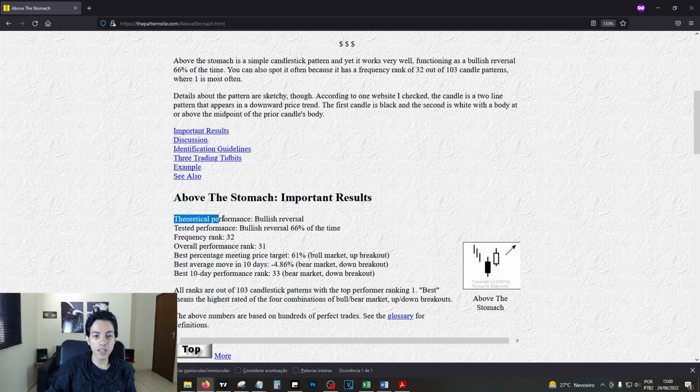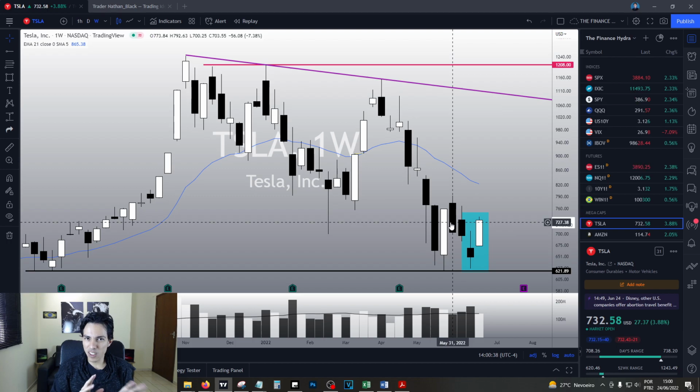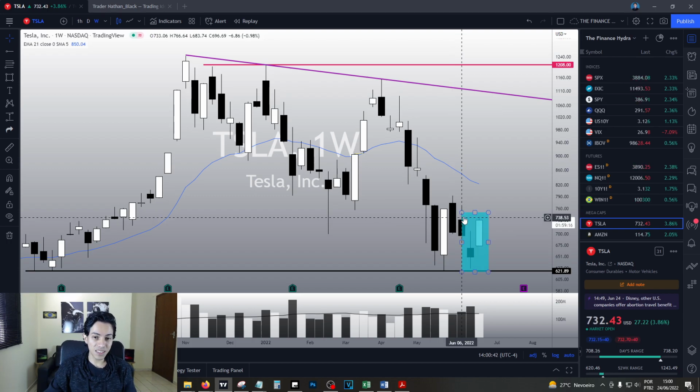In theory, it is a bullish reversal candlestick pattern, and its tested performance based on hundreds of perfect trades is bullish reversal 66% of the time. So this is quite good, alright? Its tested performance is indeed very good. It is more convincing to me. I mean, roughly 50% of the time is nearly random, right? But 66, this is a statistic that we can't ignore.